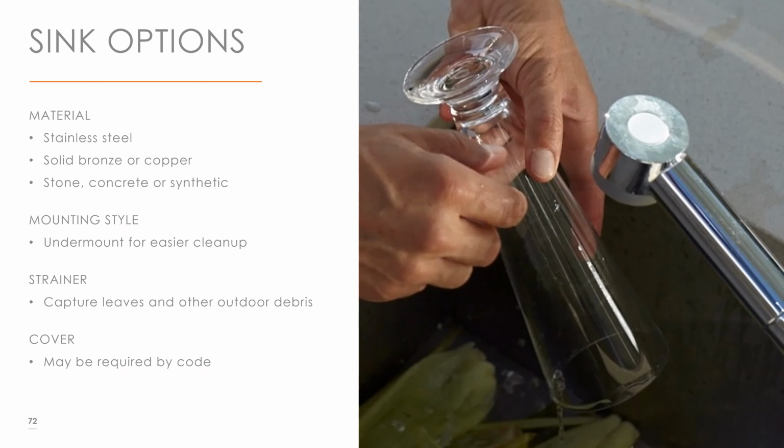Here's where it gets a little different. We want to make sure that we have the right kind of strainer in the drain. And by the right kind of strainer, I mean one that's got some real height to it, that has drainage holes around the sides, not just in the bottom. So as leaves and other outdoor debris fall in that strainer, the sink can still drain. We also like to put a stainless steel grid or perforated layer in the bottom of the sink to help keep that stuff out of the drain.